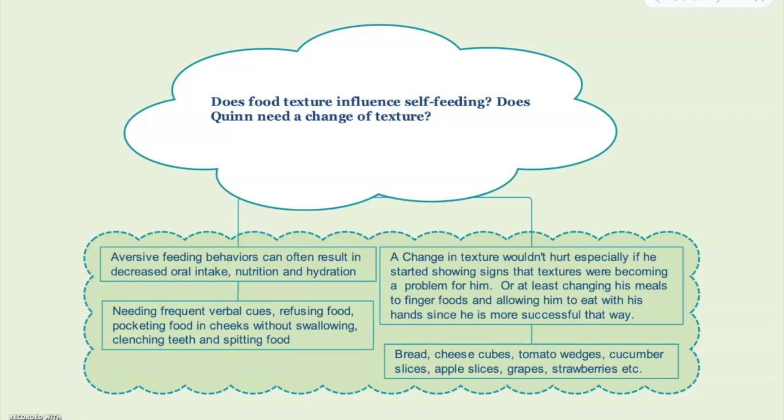So a change in texture wouldn't hurt Quinn, especially if he starts to show signs that it's becoming a problem for him, or starts showing aversive behaviors in feeding. So that could be an option, or at least changing his meals to finger foods and allowing him to eat with his hands, since he is more successful that way. Those kinds of foods would look like bread, cheese cubes, tomato wedges, cucumber slices, apple slices, grapes, strawberries, just things kind of like that.